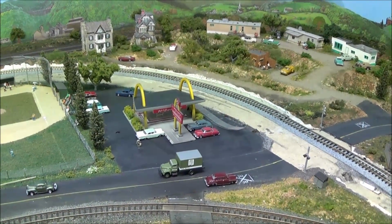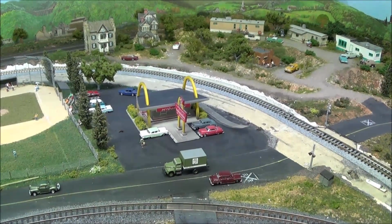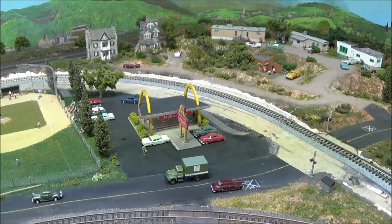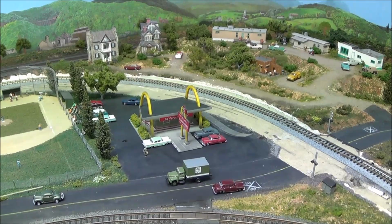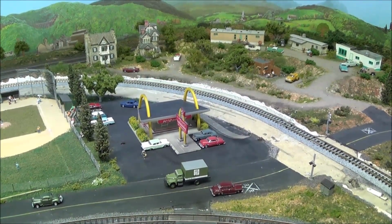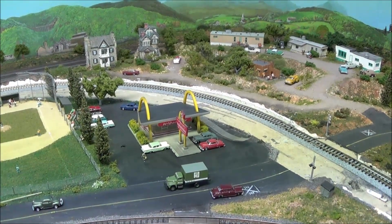Okay, one of the classic examples of something that you could buy is that McDonald's restaurant right there. It's a Hallmark Christmas tree ornament, and I think most of the N Scalers know about them. I don't know when they came out. It's been many, many years ago. But someone found out they were the right size for N Scale, and the price of them went sky high.